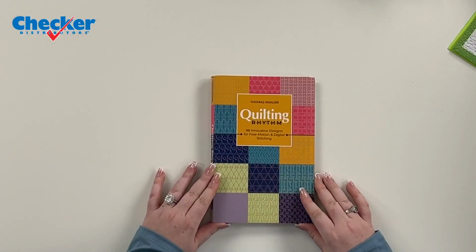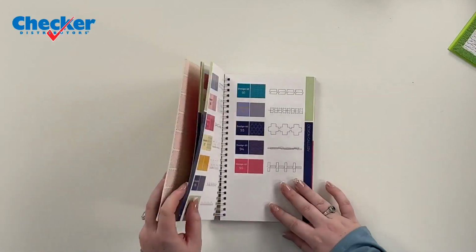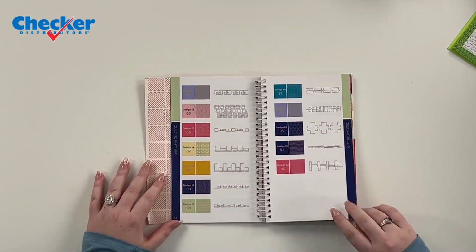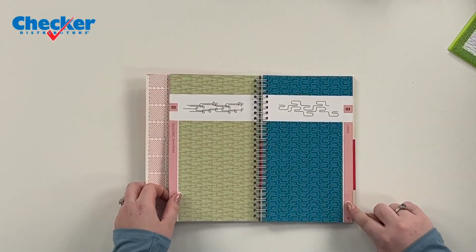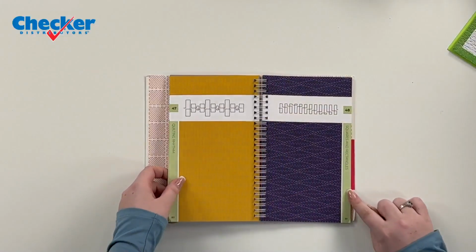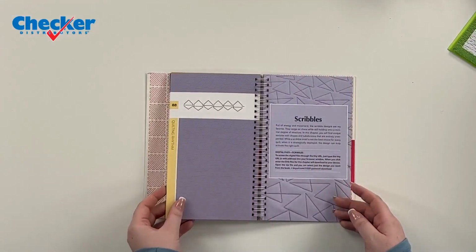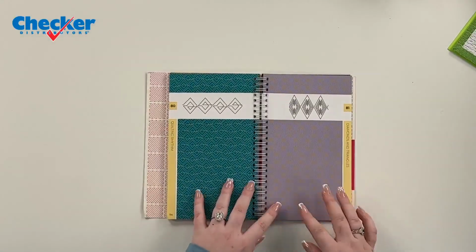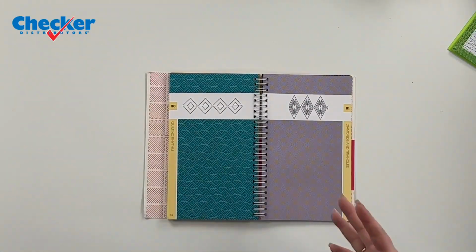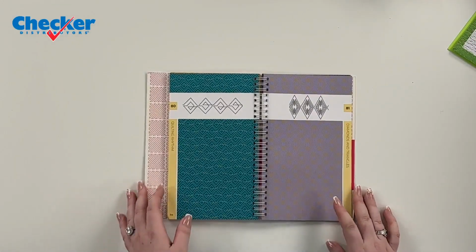You know I always start with books, so let's start with a new one from Stash. This is Quilting Rhythm, and it includes 98 innovative designs of free motion and digital quilting. You can see it's in color. We've got it broken up into easy to read tasks to stay organized, your little tabs, squares and rectangles. So this is a bunch of different patterns for free motion quilters, those who use digital designs, because each does include a digitized file as well.